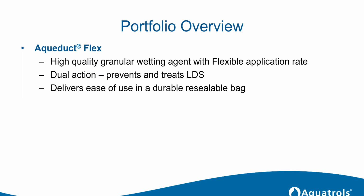It's very easy to apply, with no odor, and the Aqueduct Flex can be used to improve soil percolation, address any type of stresses on the turf, or maybe some compaction around the edges of sports fields, or sidewalk areas where we're getting wear patterns and you want better percolation and movement of water. Again, that whole idea of water to air ratio, Aqueduct Flex can be a tool that can be used very effectively and quickly, and we'll talk about that here in a few minutes.